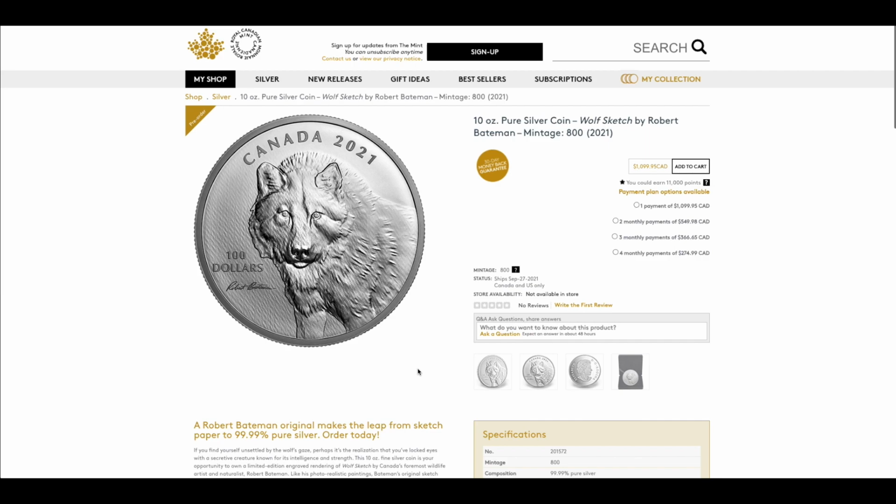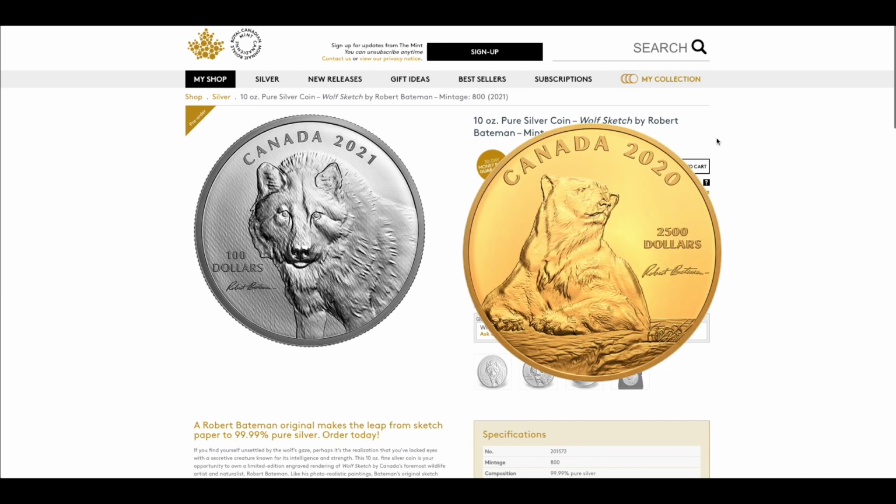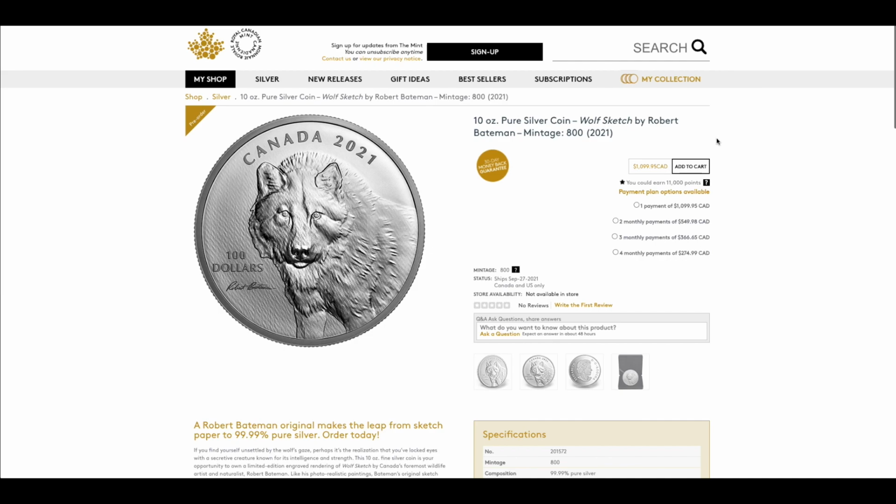What else is there to say about this? Because this is a 10-ouncer, once you hold it in your own hand, there is going to be a lot of detail for your eyes to gaze on. So for anyone that likes 10 ounce or anything bigger than that, that is definitely a benefit of owning such a big coin. Beyond that, Bateman has a lot of artwork done through coins with the Royal Canadian Mint, so it's definitely not his first piece of work. For those of you that follow him, I think this is definitely a coin that's worth collecting.